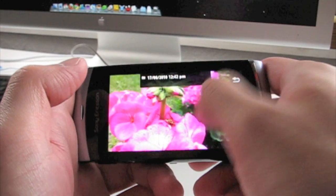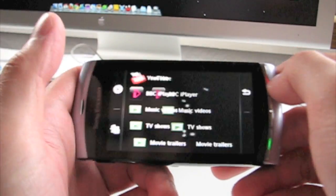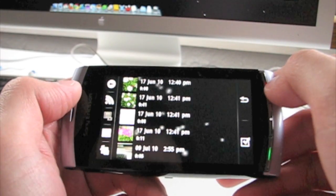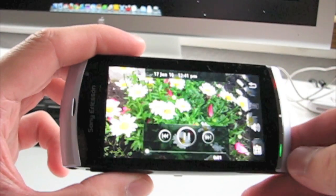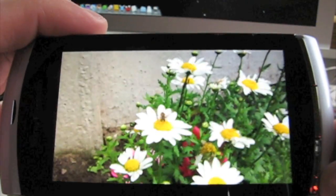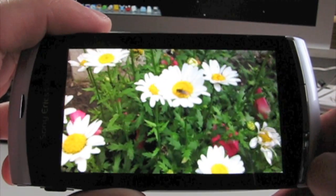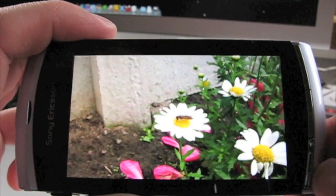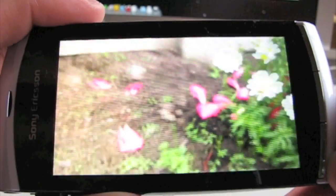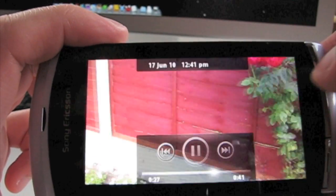But I just want to demonstrate some of the videos that we took before. Just to show you what sort of quality you can expect to get from the HD camera. What I was able to do is get it right up close to some of these flowers and the wasps that are on them. Get a really crystal clear shot up close. So some fantastic video quality you can get from the HD camera.